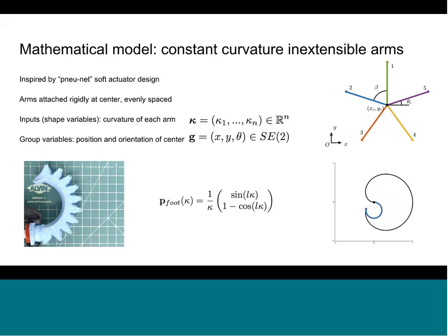This is a pneumatic actuator, although it can be used in a hydraulic configuration as well, that responds to changing pressure by changing its curvature. And that's due to the structure of these bellows here that when they inflate, you can see how they swell and cause that change in the curvature. And so Will has created a system to describe this, looking at the curvature of each of the N limbs. Five are shown here, although N is arbitrary, and the position X, Y, and orientation in the plane of the center hub of the robot.